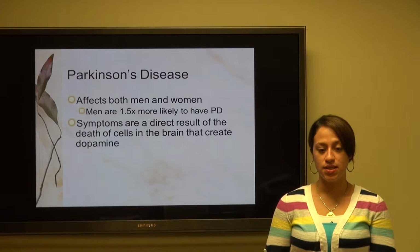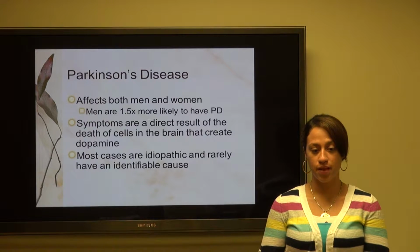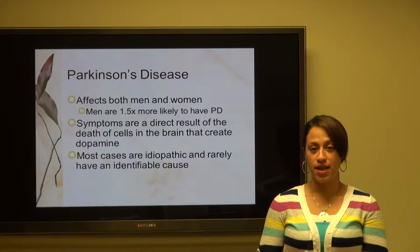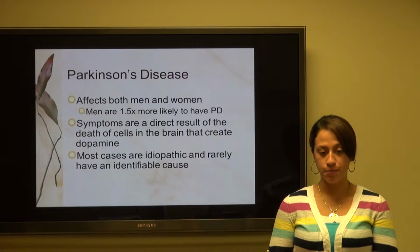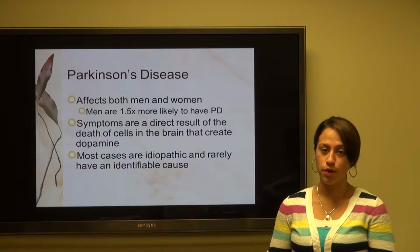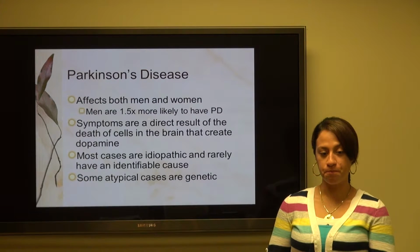So Parkinson's does affect both men and women. However, men are 1.5 times more likely to develop the disease. Symptoms are a direct result of death of cells in the brain that create dopamine. Most cases are idiopathic and rarely have an identifiable cause. Some atypical cases are genetic.